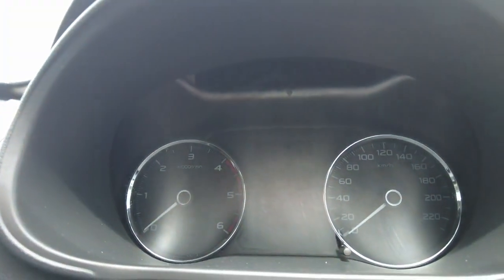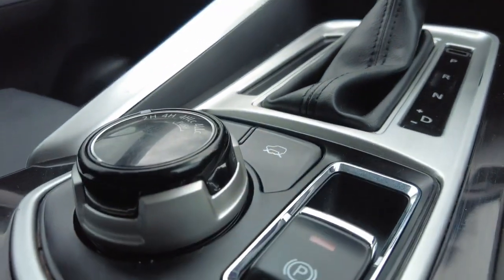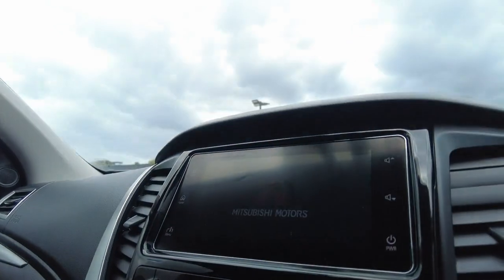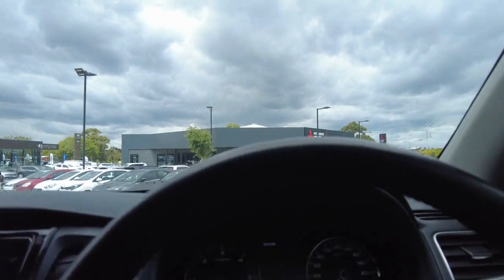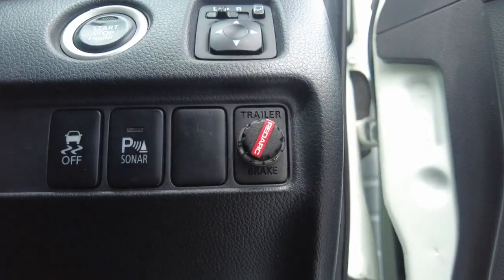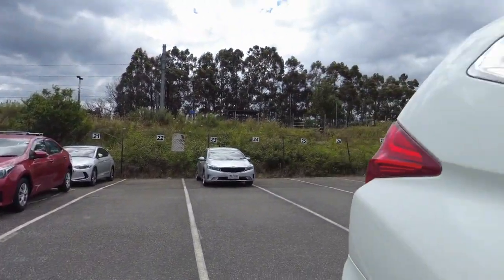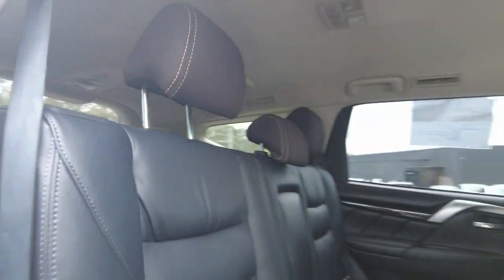As we can see on the cluster, this car has done just over 78,000 kilometres. Features an electronic park brake, four-wheel drive controls, infotainment screen with all your radio, phone and inbuilt navigation needs. And so once again, there's 78,000 genuine kilometres. Also features Red Arc electric brake controller. And much the same for the second row of this vehicle. And the third row also presents extremely well.